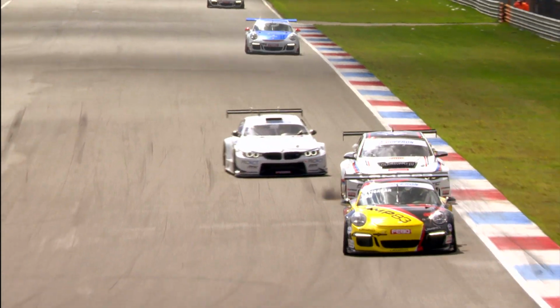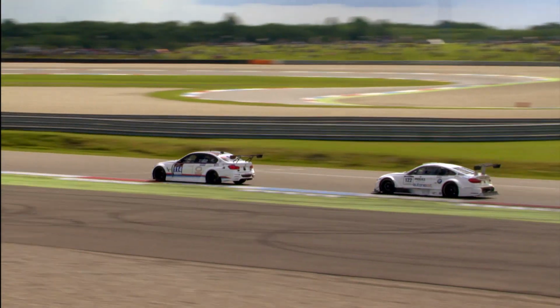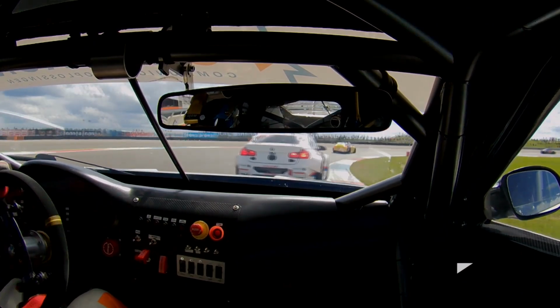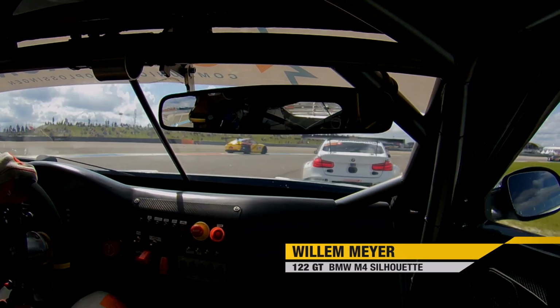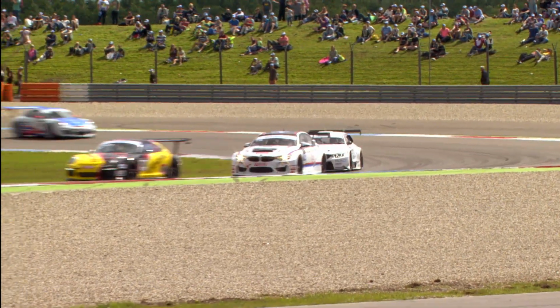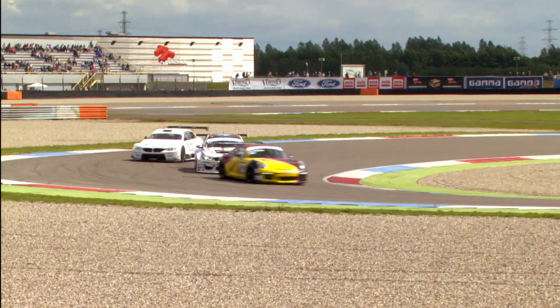Back to green flag racing. Alexandre Joannem, the yellow, black and red car, in 2nd place ahead of Bob Herber and the all-white M4 Silhouette of Willem Meyer. Roger Graal still the race leader, just a few car lengths in front. Out very wide, Alexandre Joannem makes a mistake. Bob Herber right with him. So too is Willem Meyer, car number 122.